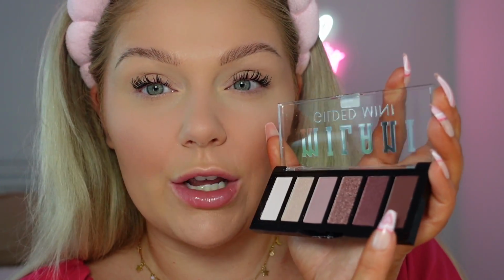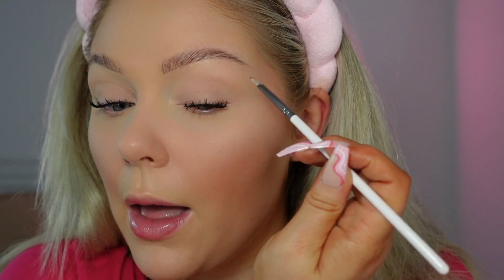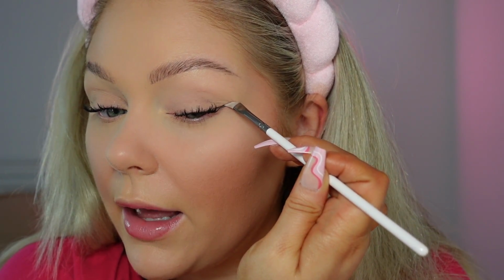I feel like purpley and pinks for spring are fun, so I'm gonna use this darkest shade, so it's like a dark plum, and I'm gonna take that on a small angled brush, and I'm gonna create a wing almost off of my lashes, but I'm not even gonna really do liner on my lash line. I just create a little wing like that right on the side of my eye, which I feel like adds a little bit.